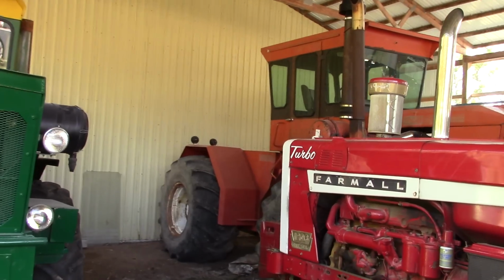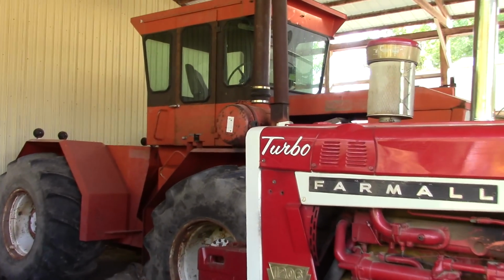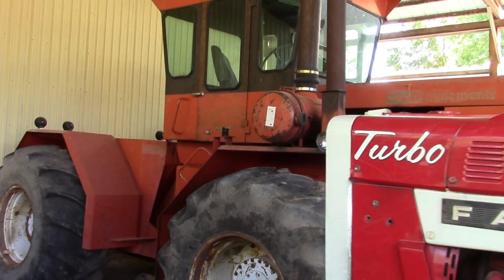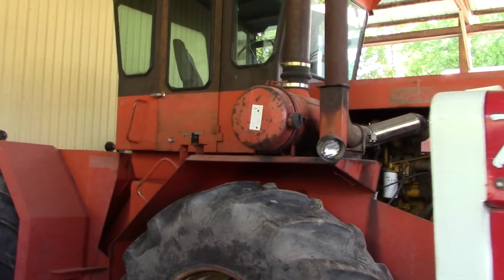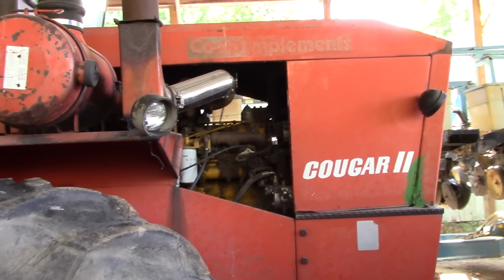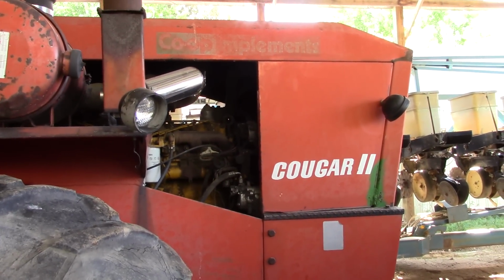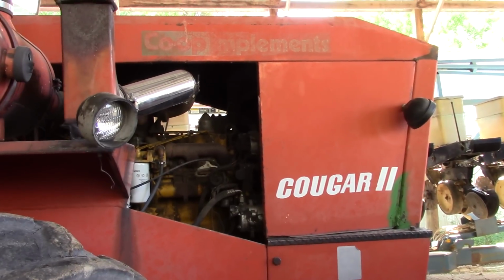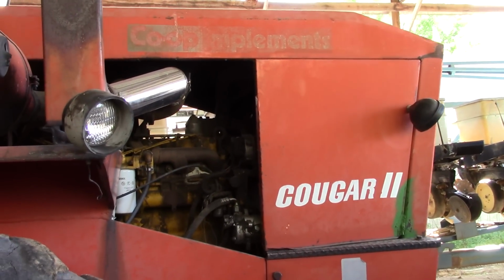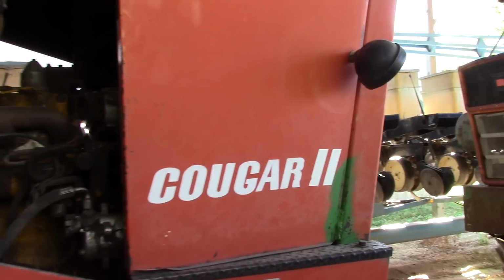Another rare tractor in the collection is a Co-op Cougar 2. Co-op produced Series 1 and Series 2 tractors in the early 1970s with the Steiger company. This is the Cougar 2 model. Co-op contracted to have Bearcat and Cougar models produced as Series 1 and Series 2 models. Later models in the Series 3 were simply painted green and distributed through co-op dealers.